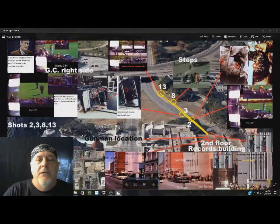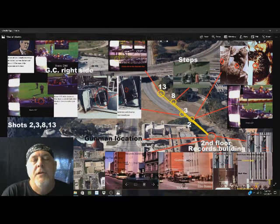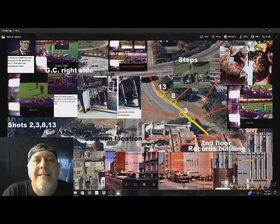Now, shots number 2, 3, 8, and 13 came from the 2nd floor of the County Records Building. Like I said, this is based on photographic evidence. Shot number 2 struck JFK in the back of the head. Shot number 3 shot Governor Connally on the right side as he was looking out to his right. Shot number 8 was taken after JFK's head exploded and after Governor Connally was shot in the back. This shot hit the steps where the 3 men were standing.